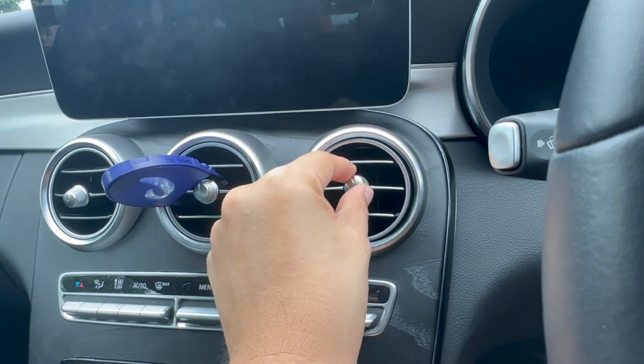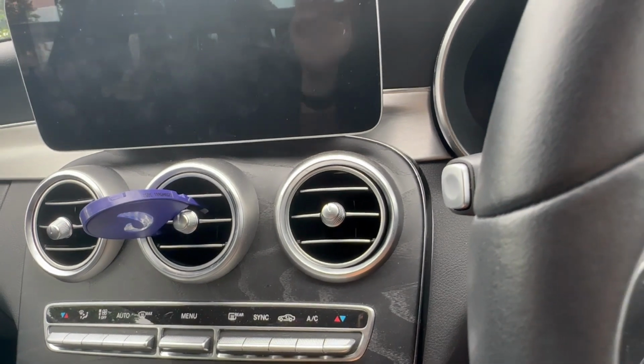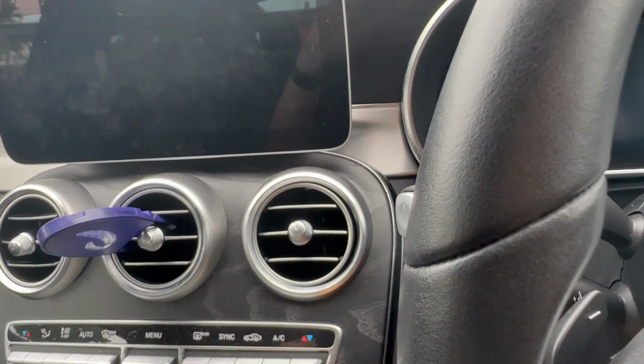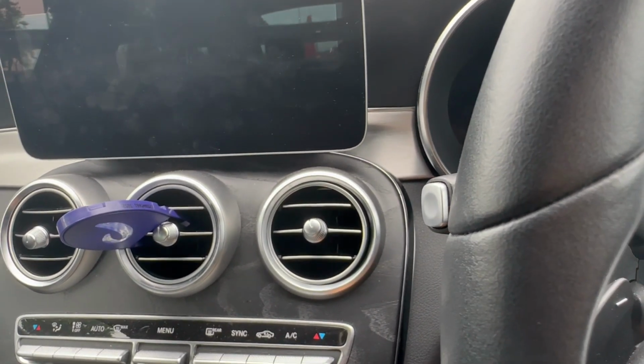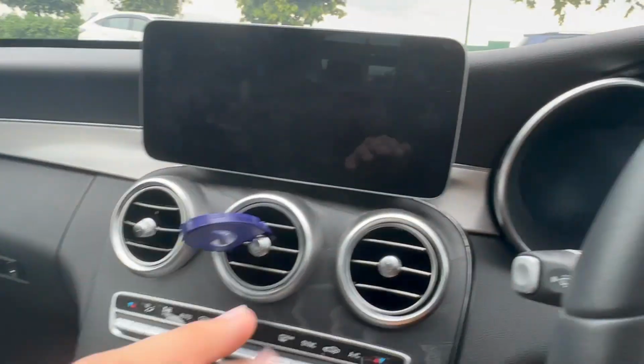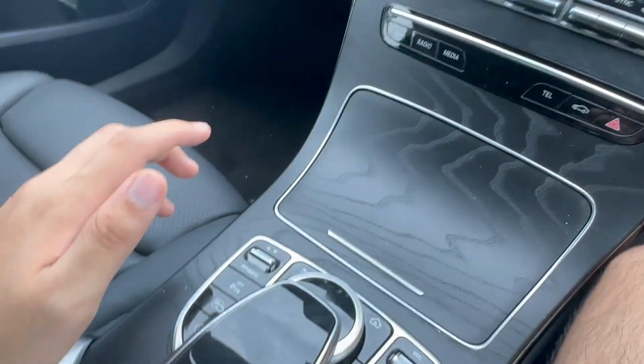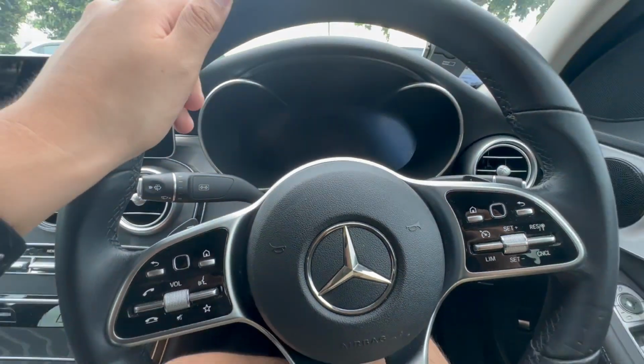And this knob right here is to adjust, to shut or open the air vent for the car itself. So yeah, the infotainment screen I'll show you guys later on once I turn on the car itself, and all these buttons I'll explain to you guys later on. So yeah, now let me just show you guys the wheel of the Mercedes itself.